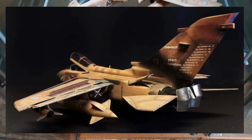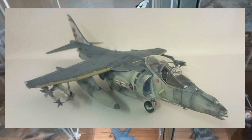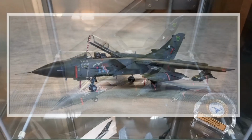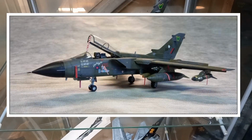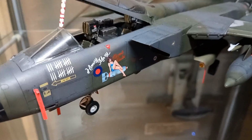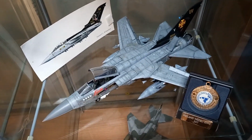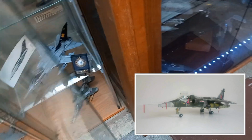And Desert Storm and the little Hasegawa Harrier there. Onto the Airfix. And another one, a Honey. What's that? Honey May? I think so. And another one, an F3 there. And then the little Revell Jag down at the bottom.